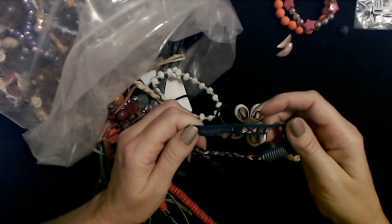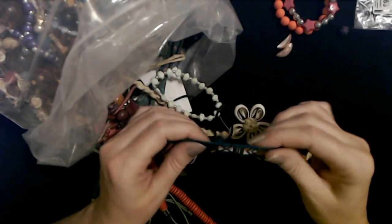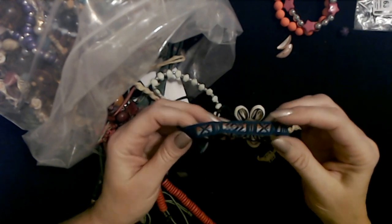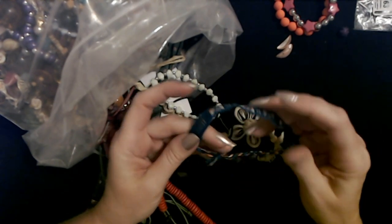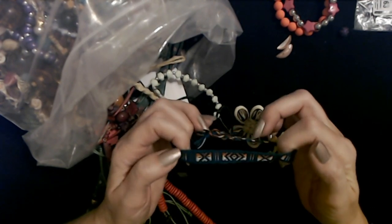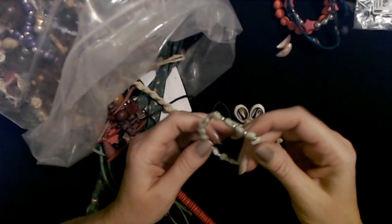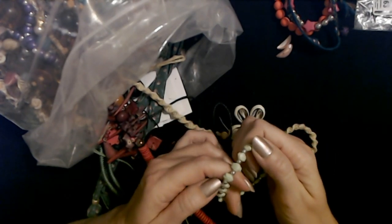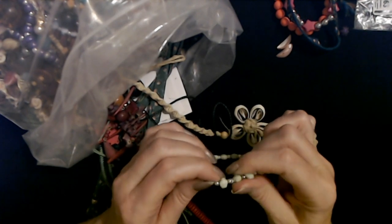And a little woven bracelet. Oh, this is pretty. I don't think it's ever been worn. It just has a little design on it, and it's braided. It's a nice, pretty teal blue. And another stretchy bracelet. This one has little weird beads.